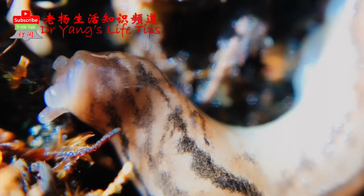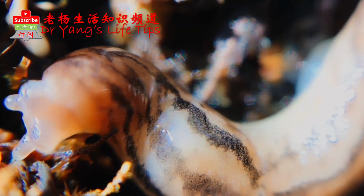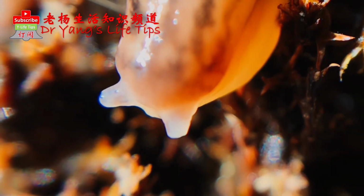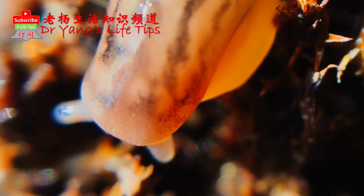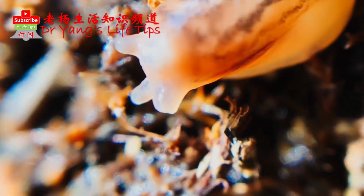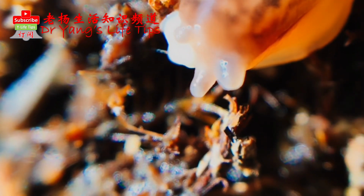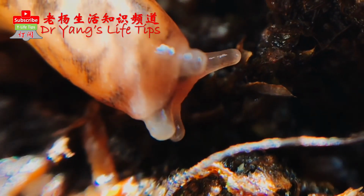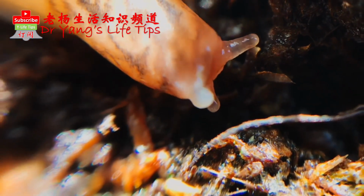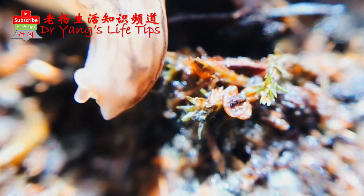The majority of land slugs have two pairs of feelers or tentacles on their head. The upper pair is light-sensing and has eyespots at the ends, while the lower pair provides the sense of smell. Both pairs are retractable.